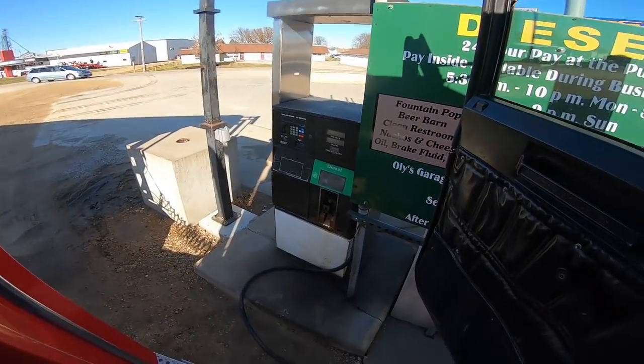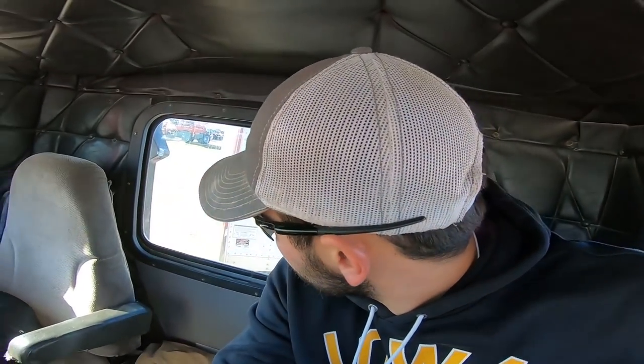Guess what? Fueling again. Like I said, guys, every time I drive a truck, at least every other time, I gotta fuel something up. I think it's just me. I like to keep things full. I don't like running out of fuel. It happened once. It was a pain in the butt. I did it with the sprayer last year. That was not fun.